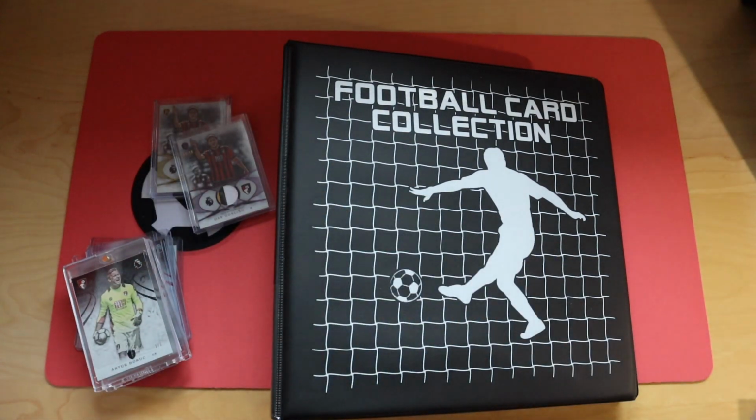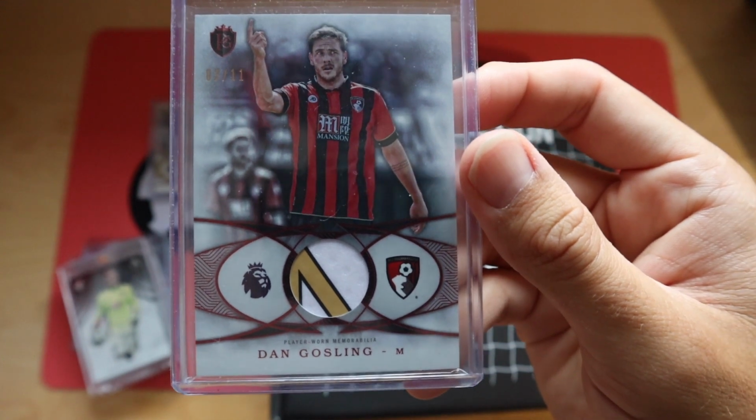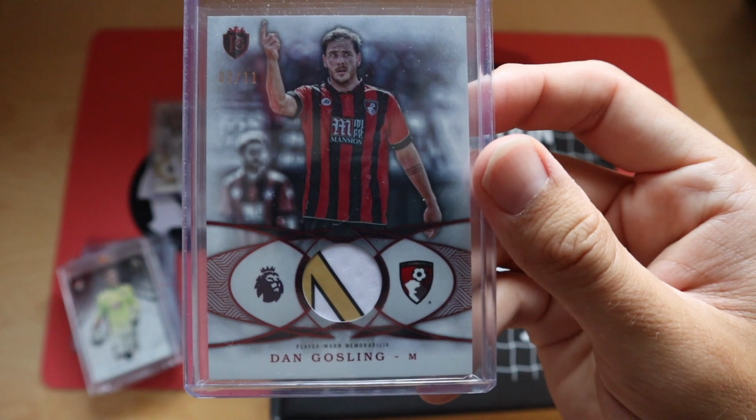There's a red one numbered to 11, again obviously part of the same training kit or whatever it was, but again, at this point there's no part of the badge or anything on these ones numbered to 11.